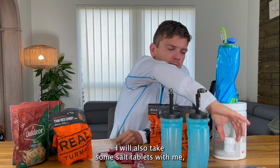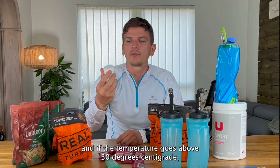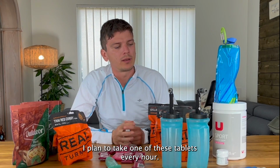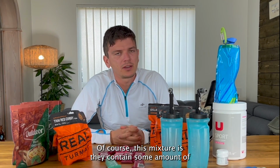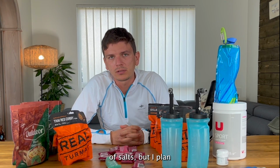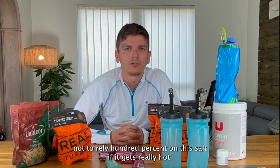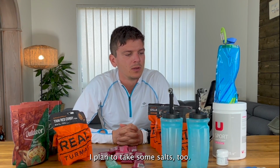I will also take some salt tablets with me, and if the temperature goes above 30 degrees centigrade, I plan to take one of these tablets every hour. Of course, these mixtures contain some amount of salts, but I plan not to rely 100% on this. So if it gets really hot, I plan to take some salts too.